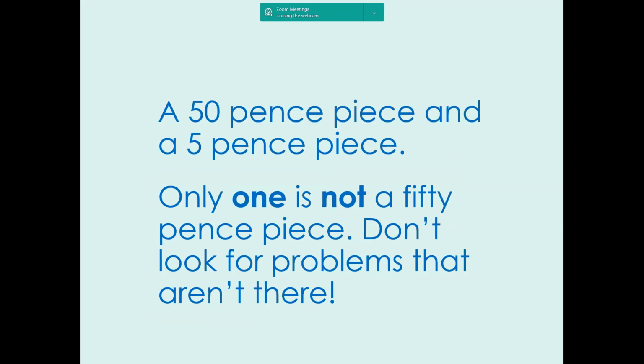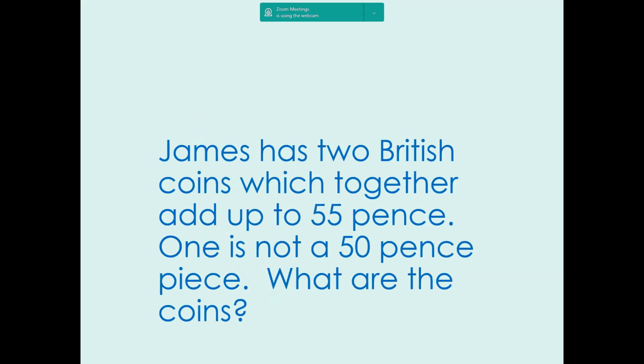Well, the answer is a 50-pence piece and a 5-pence piece. Only one is not a 50-pence piece, so there's no reason why one of them can't be. In fact, there's no other way out of 2 coins you can make 55 pence. One of them has got to be a 50 pence. So if you go back to the question, James has 2 British coins, which together add up to 55 pence. One is not a 50-pence piece, but only one of them isn't. Careful reading.